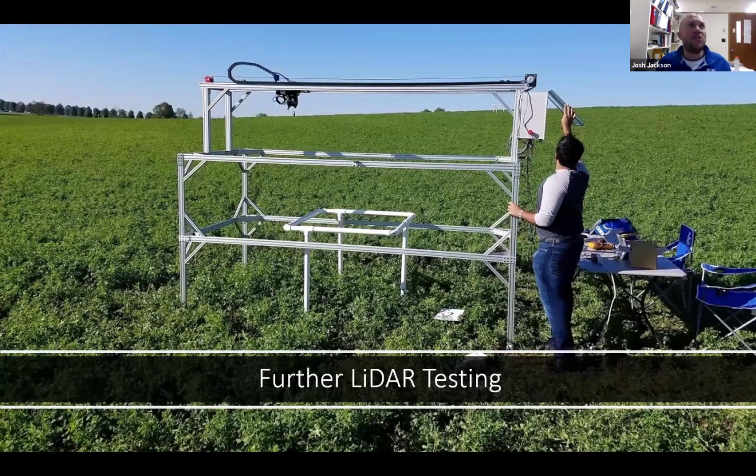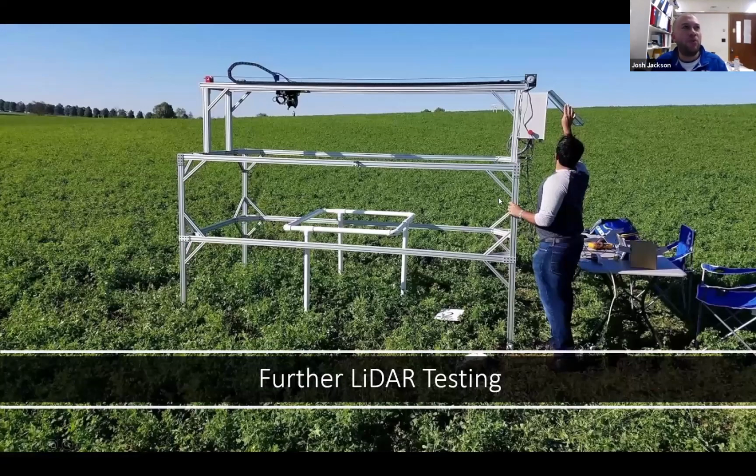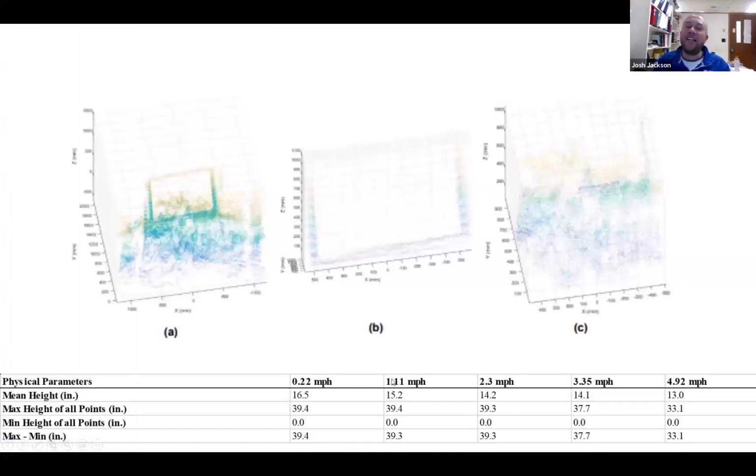Further LiDAR testing. This is one rig we had, with some work done by one of our grad students, and what I'm showing is from his thesis. We had our quadrats and our LiDAR, a validating LiDAR that pulls 320,000 points a second. We had it going across at different speeds.